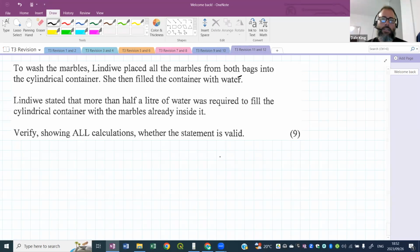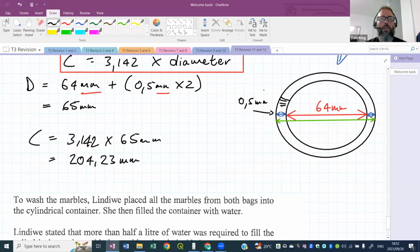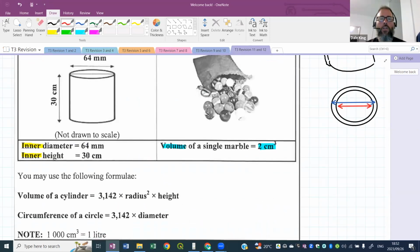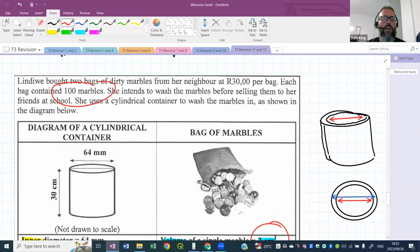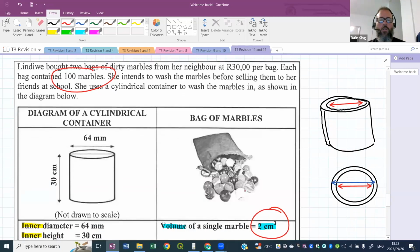Now, I'll give you a clue. We know, let's go up to the top here. We know the volume of 1 marble. How many marbles do we have? That we would need to know. Well, she says each bag contains 100 marbles. And we're going to put 2 bags, so 200 marbles, each one with a volume of 2 centimeters cubed inside this container. And we want to see how much volume those marbles take in this container.